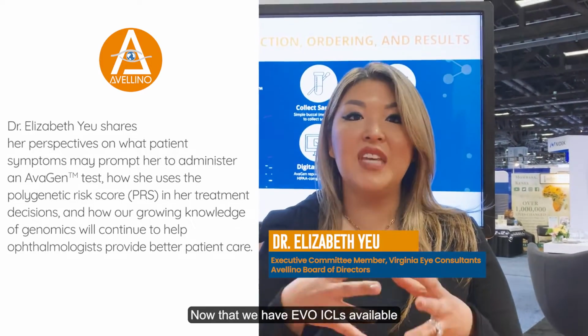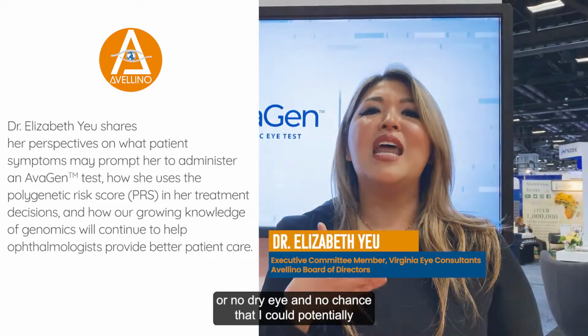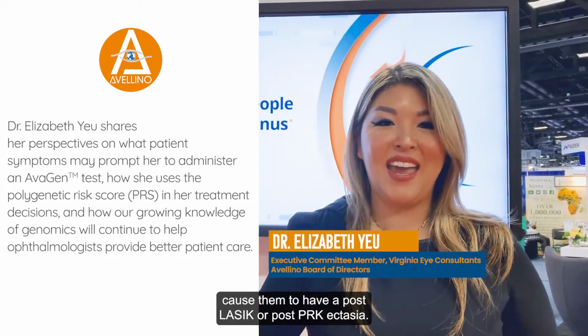Now that we have EVO ICLs available and I'm able to mitigate doing that peripheral iridotomy, I'm suggesting and recommending going straight to EVO, which will help, there's going to be less dry eye or no dry eye and no chance that I could potentially cause them to have a post-LASIK or post-PRK ectasia.